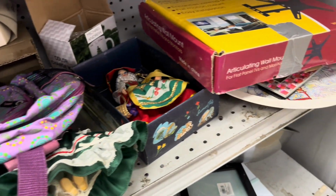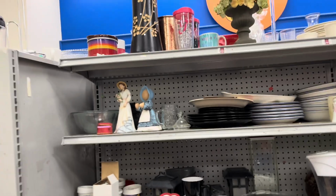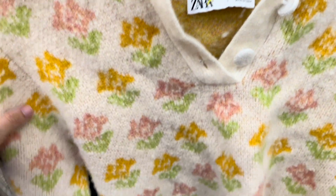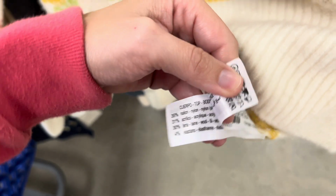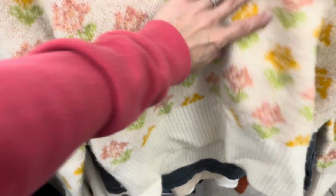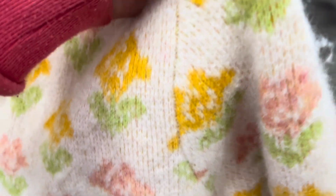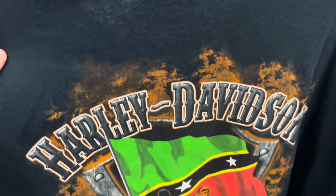Let's take a look at some other stuff here. I'm just not really seeing things that I'm feeling confident about grabbing. So let's go back and check out the clothes one more time. I like this Zara piece. I mean, it's spring, and how cute is that for spring? And it looks like the material makeup was pretty good. So I'm going to check the comps on that to see if I should grab it. Oh, they didn't look so good, so I didn't grab that or this Harley Davidson shirt.